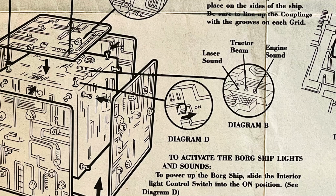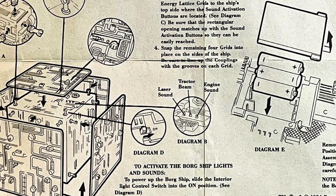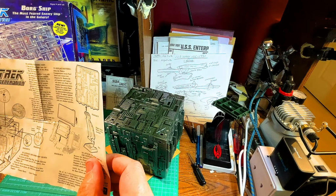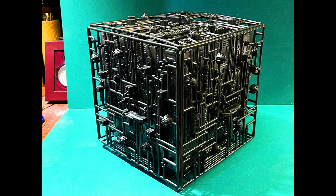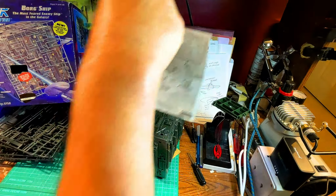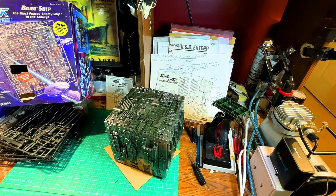To activate the Borg ship lights and sound, to power up the Borg ship, slide the interior light control switch into the on position. See diagram D. Press the sound activation buttons one at a time. See diagram B. To initiate the following sounds: light up interior, the engines, the tractor beam, and the laser cannons. So that is all of the instructions for the Borg Cube from Playmates in 1994. And like I had said, I wish Round 2 would do a model of this, or like Diamond Select do a Borg ship. That would just be really wild.